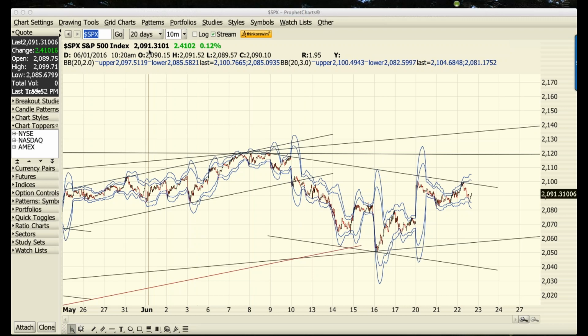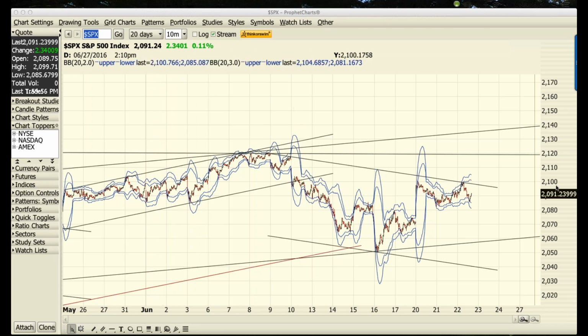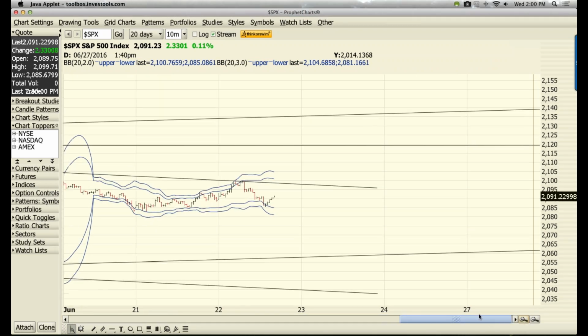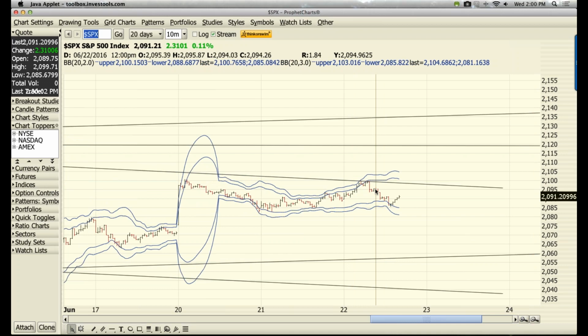today. So what I'm sharing with you here is a 20-day time period, but I'm showing 10-minute detail. So if I zoom in a little bit, you can see here what the activity has been today. We cycled higher. We stalled out right around this area. I'm going to come back and talk about that in just a minute. And then we cycled lower, and right now we are in a cycle movement higher.